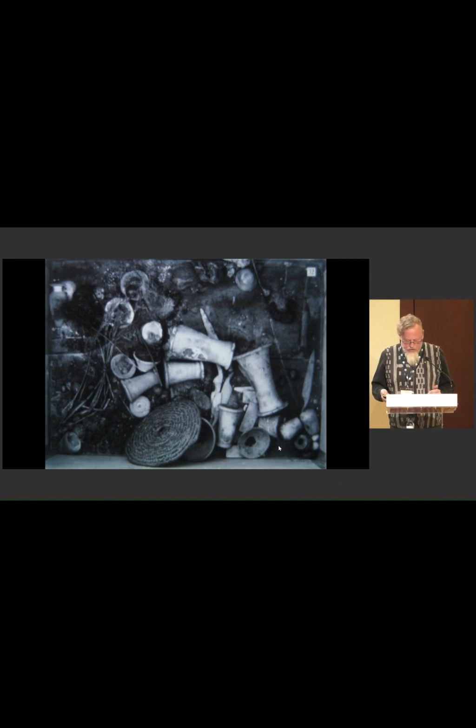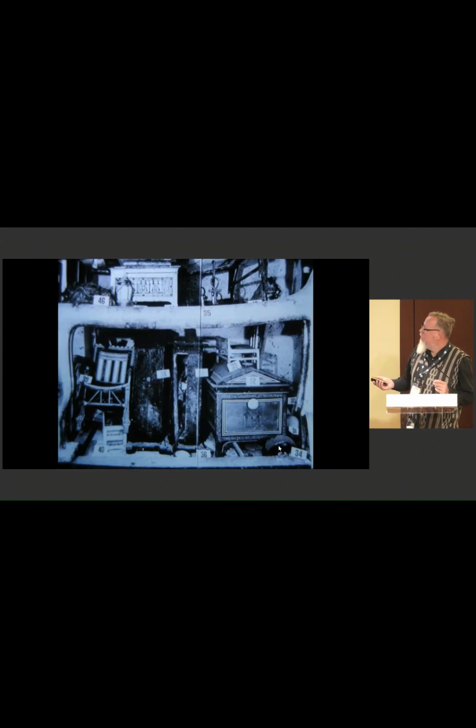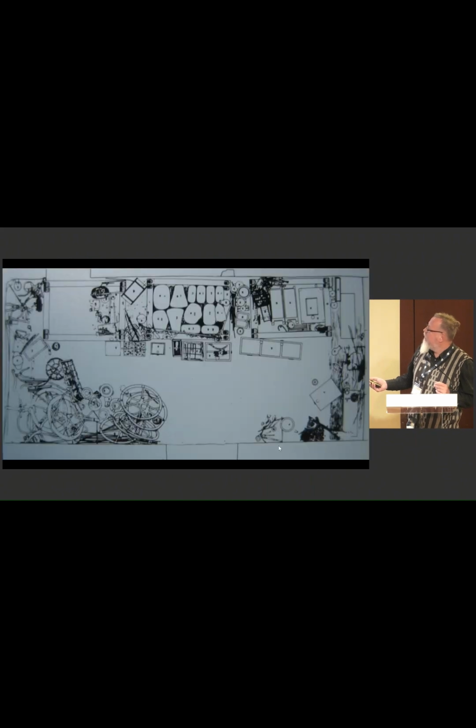Okay, I think the clue for the contents is the position of this box, because it is here, which is in reality very close to the door to the burial chamber, and it is obvious, in my opinion, that this box has been pulled away a bit to put this box at the very, very last moment into its position here.